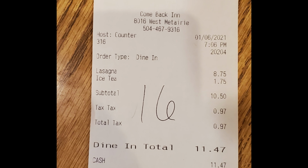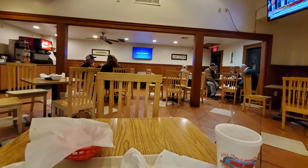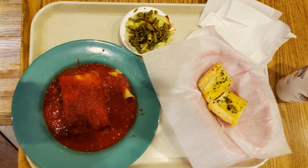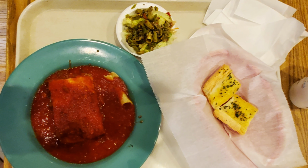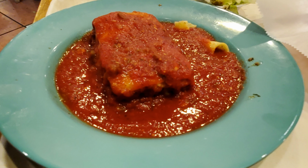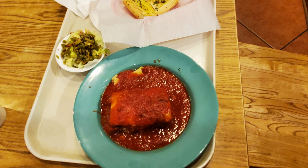Total for that was $11.47 before tip. And, oh, I do love some lasagna. Let's dig in here, as it looks really nice. Look at all that sauce, so good. Not as much cheese on it though. It's definitely not the most cheesy lasagna on the outside, but we're gonna see what's on the inside. And we also got a little salad, a little pot of olive salad on top of it.